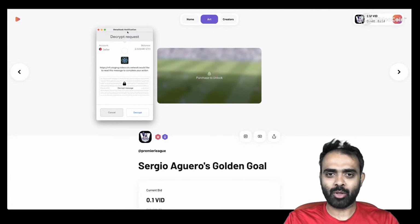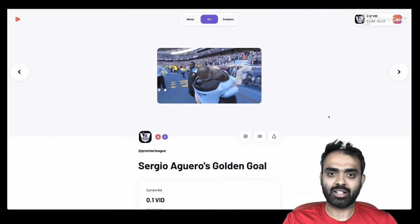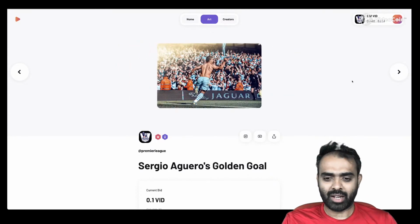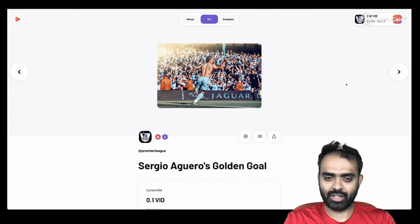This means that because I'm the one who created this NFT, MetaMask is asking me to give it permission to decrypt this NFT. So as soon as I hit decrypt, the video is immediately decrypted, and then you can see that it immediately starts playing back. And this is so powerful in so many different ways that we will see in some of the creation examples I'll show. But it is super seamless for people who are working and creating these NFTs, where part of it is locked and part of it is unlocked.